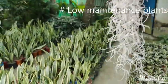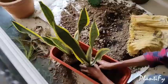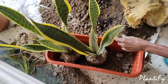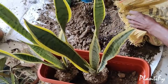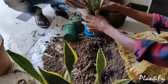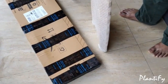After plant shopping, it's time for potting the plants. We took some help for this task because transplanting more than 15 plants at a go was a huge task. Now it's time for placing the plants in their right places.